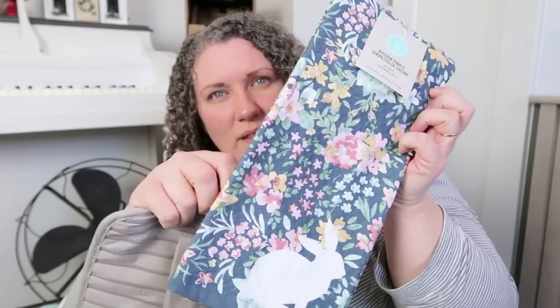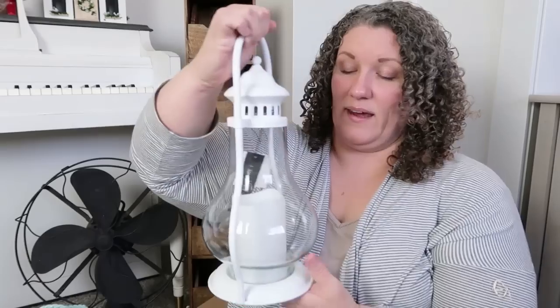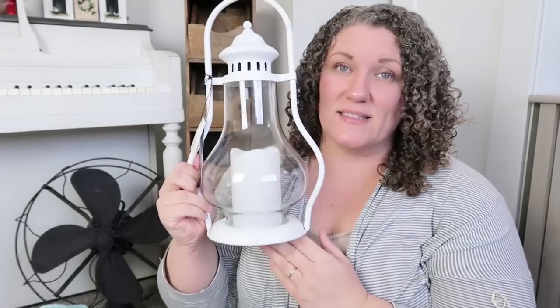I ended up finding these cloths. I loved this one, the blue one. Again, it's just the colors that I'm going for right now. And this one was at Home Goods. This one was in the Target dollar spot. I thought this one was really sweet with a little bunny. I ended up picking up 2 of these.